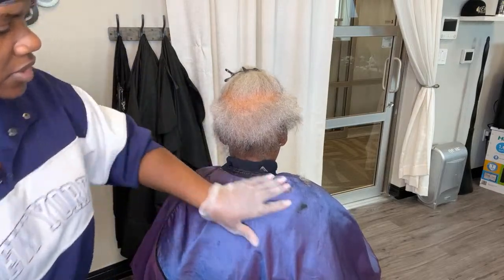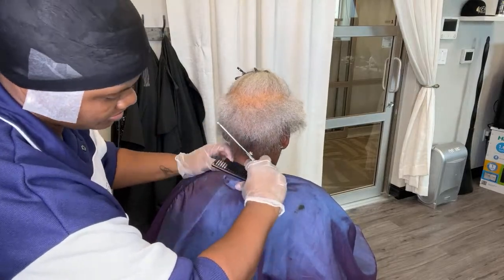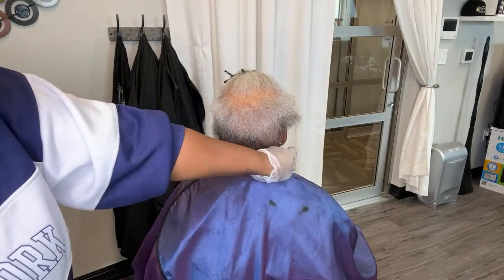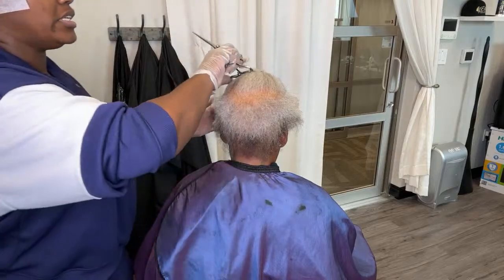So that's enough cut down right now. After her relaxer slash Texlax texturizer, whichever we want to call it, is completed, then we'll clean up and do whatever detailing we need to do.